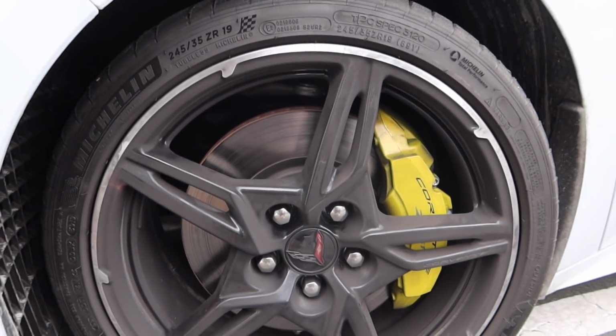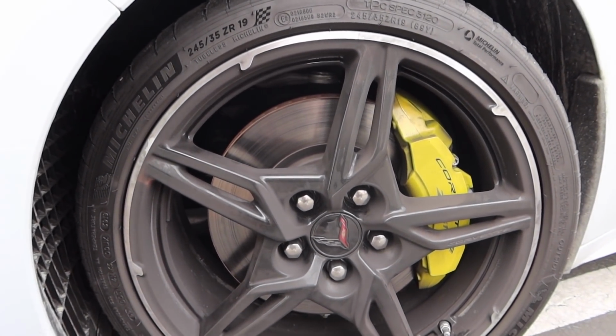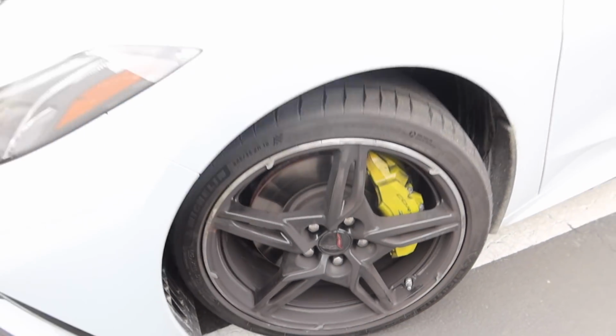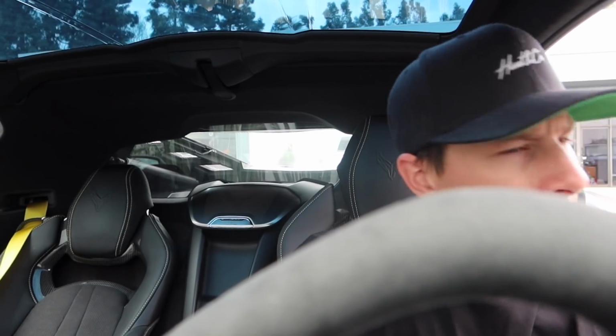Now driving home, I can feel that the rotors are warped and there's a stutter in the brakes when you get on it, which kind of sucks. All that stuff's pretty easy to replace, but the car held up great.